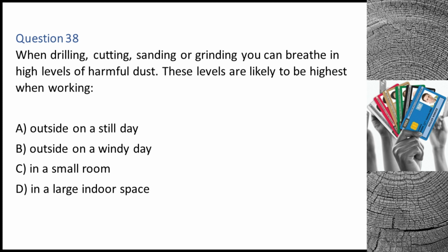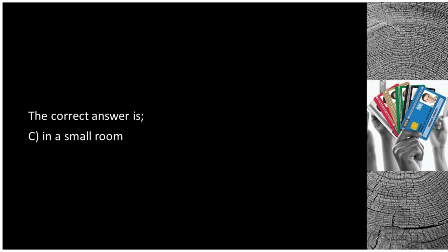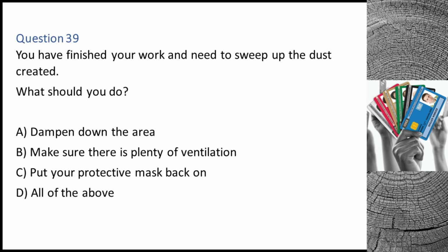Question 38. When drilling, cutting, sanding or grinding, you can breathe in high levels of harmful dust. These levels are likely to be highest when working A. Outside on a still day. B. Outside on a windy day. C. In a small room. D. In a large indoor space. The correct answer is C. In a small room.